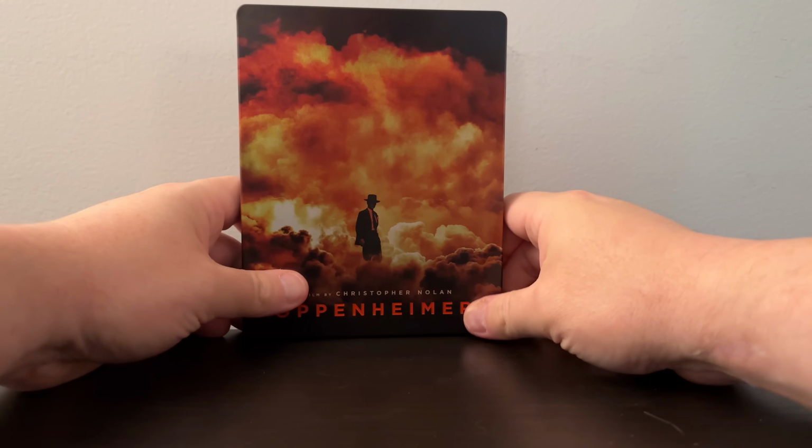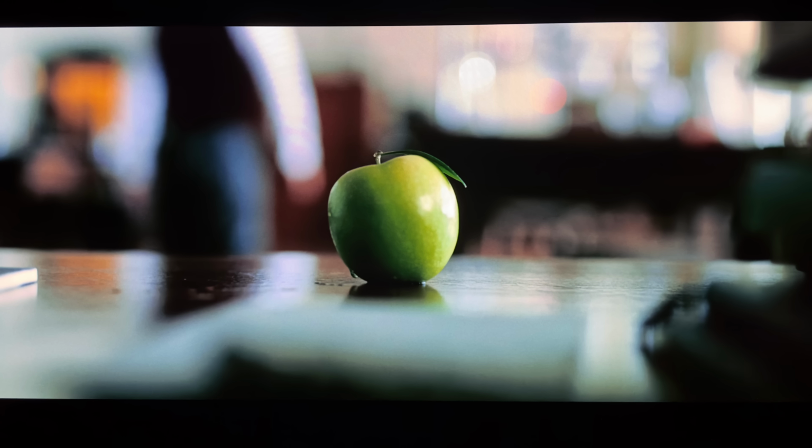Now let's talk about the picture quality and the audio. Oppenheimer on 4K Ultra HD Blu-ray has shifting aspect ratios of 1.78:1 and 2.20:1 with native 4K resolution and is graded with HDR10. Now, with one of Hollywood's most prolific directors handling the transfer of Oppenheimer on physical media, you can rest assured that this 4K will be top tier in both picture and audio. So yes, spoiler alert, it certainly is.